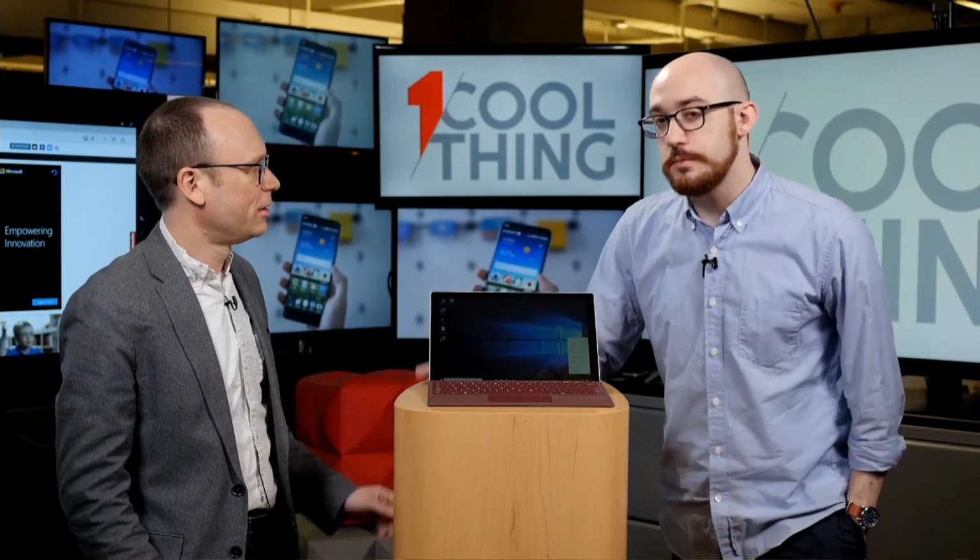Sure. So the one we reviewed last year was a higher SKU than this. I'll start by saying that. That was a fully decked out $2,100 or $2,200 version with an i7 and all this extra RAM. This one, there's two SKUs. We have the higher of the two. It's $1,449. There's 8 gigs of RAM. It's a Core i5, not a Core i7, which, depending on what you want to do, could be a crucial difference. And there's 256 gigs of SSD memory. The other version, same i5, but there's 4 gigs of RAM and 128 gigs of SSD. And that's only $1,100. So that's the base model, but they both have LTE.